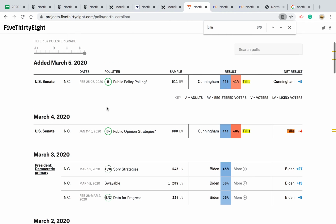However, just, I believe, a day later, February 25th to 26th, there was a Public Policy Polling poll. Now, granted, Public Policy Polling does tend to lean a bit more Democratic. It still had Cunningham up 5 points in a swing state, which is even outside of the margin of error. So that's a big deal.